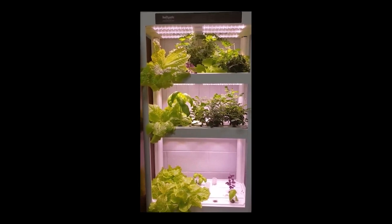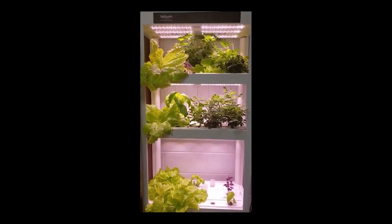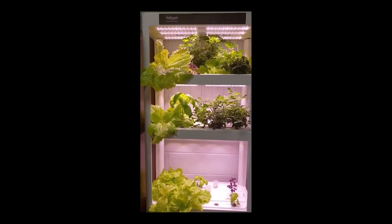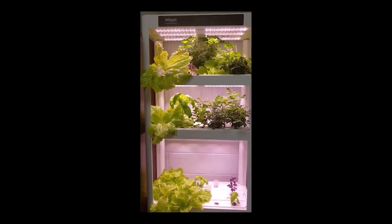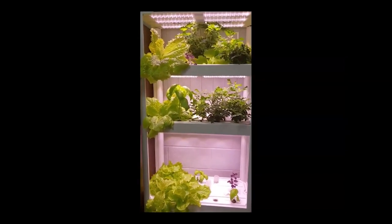But this has really helped because this grows year round, and I've had stuff growing in here since I got this in September. The lettuce grows extremely quickly, and in fact, I have it on low right now, and that lettuce is probably just a few weeks old. I put it on low trying to keep it from growing too fast, and obviously you can see it's more than ready for harvest at this point.